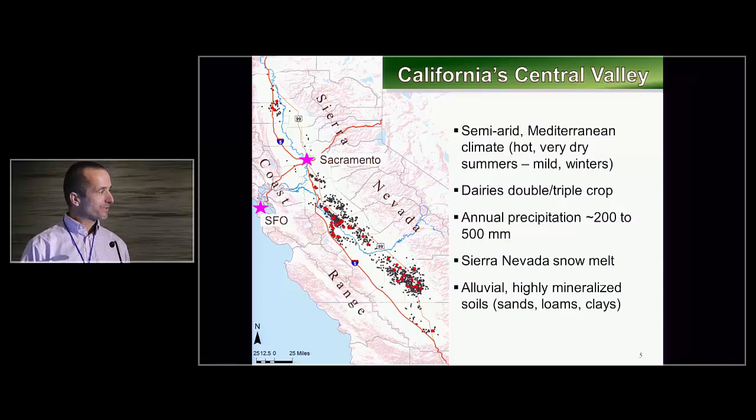Annual precipitation is roughly between 200 and 500 millimeters per year in our area. That's not enough to irrigate our crops. We get snow melt from the Sierra Nevada. And by and large, we are on highly mineralized soils that have a very wide textural range all the way from dune sand to heavy clays.